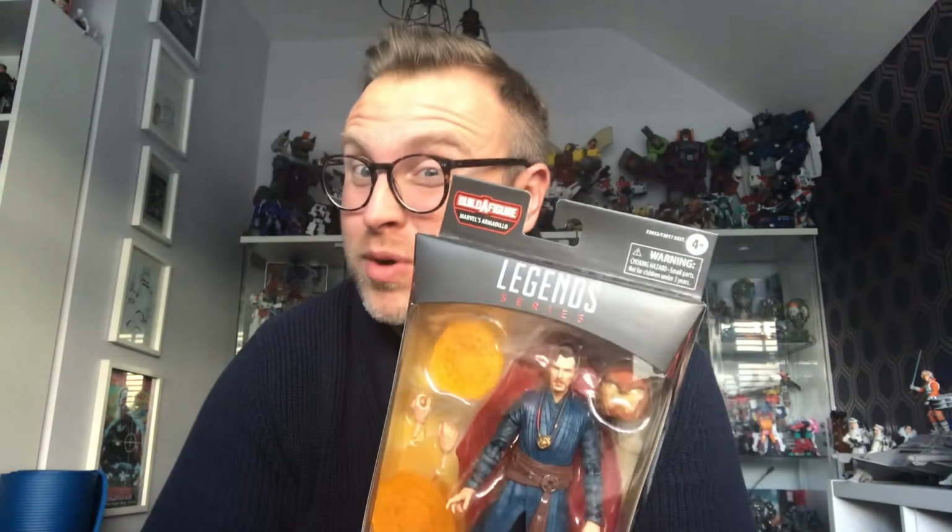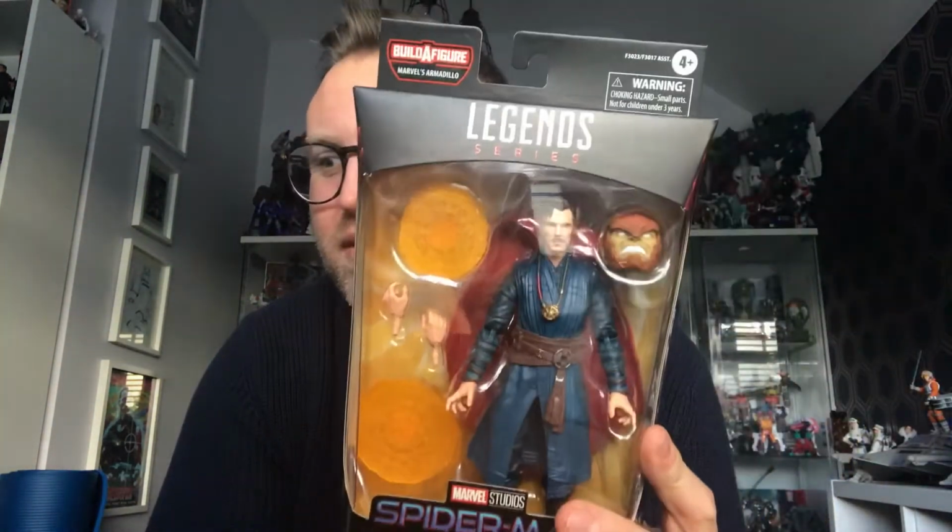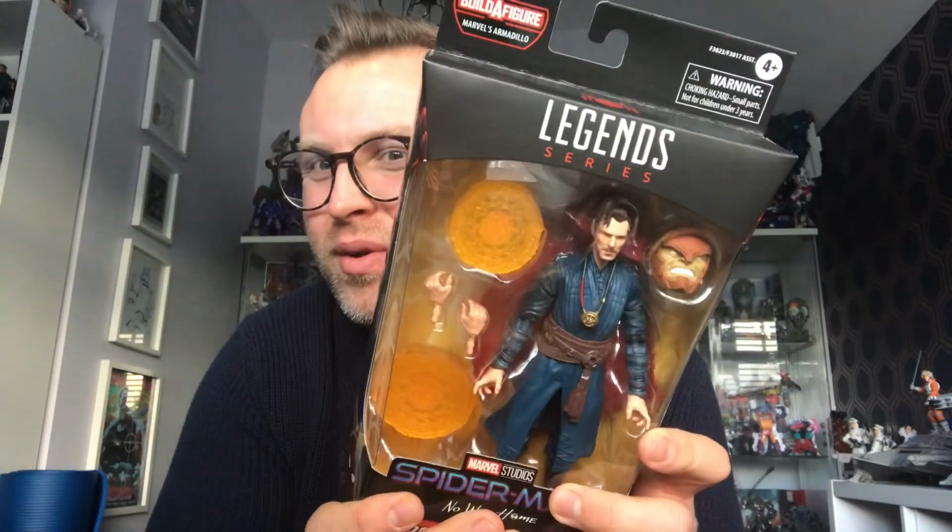One thing I am interested in getting is the Marvel What If wave. After watching that show, I'm really excited about picking up a few of those, especially the Doctor Strange in that, which was really cool, and also the zombie Captain America. So those would be quite cool to pick up. But yeah, I've got myself Stephen Strange here. Shall we open him up and have a look, see what he's like?